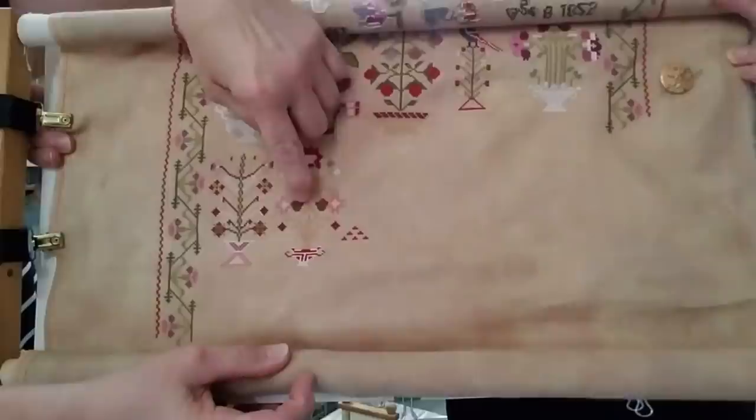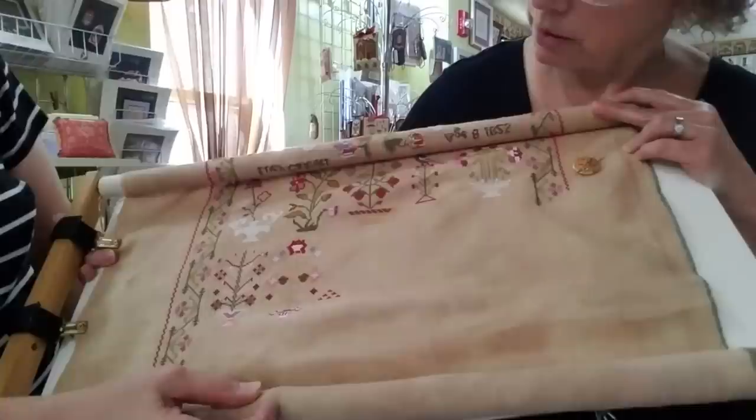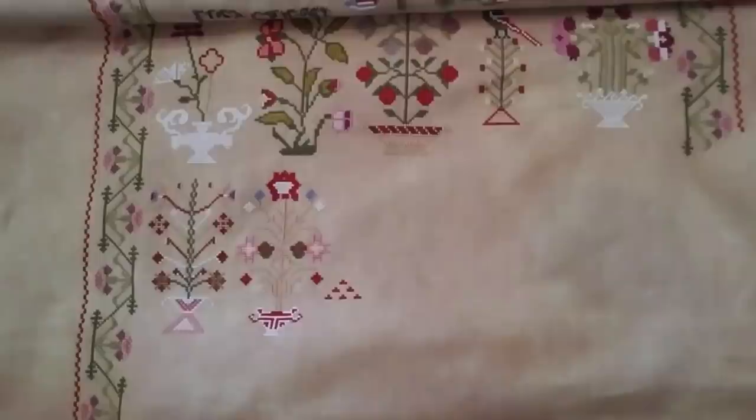And you know what? When I was stitching this, I'm not sure I like that color. It's hard to see. Which one? For the flower. Oh, I like it. It matches the basket in the middle. Oh, yeah, that's true. You did change the fabric, remember? Yeah, I changed the fabric. Anyway, that's all I did for Miss Lucy.